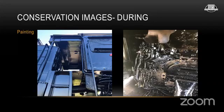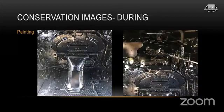So I actually also climbed into the cab area, and I took some photos. Unfortunately, they're not the best photos. I was using my cell phone. But you can also see into the cab here, of what it looked like.